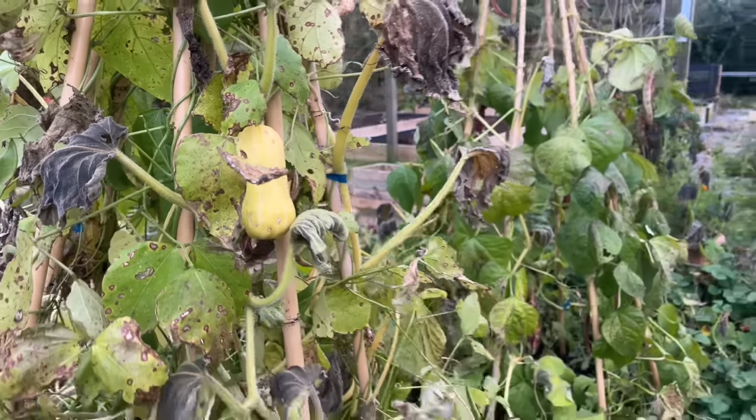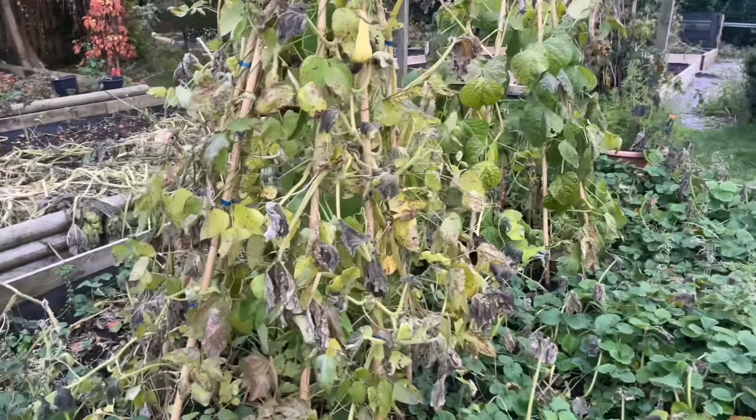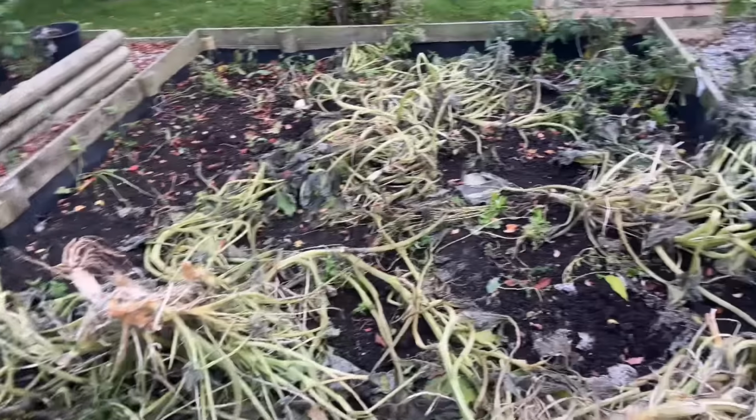Down here somewhere there. I'm guessing that they needed to be sown earlier. That was the one that we bought from the nursery, so obviously I got those in too late. So in this bed here, all of the vines, all of the pumpkin vines, and the same for this bed, everything there can come out now.